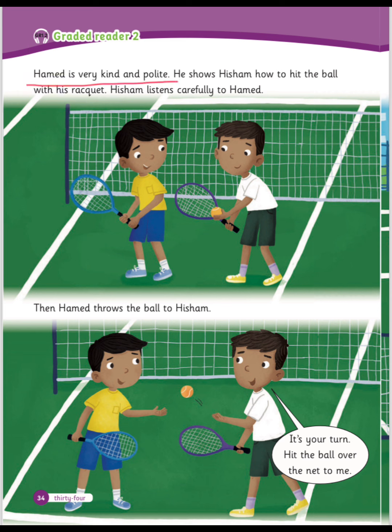Hamid is very kind and polite. He shows Hisham how to hit the ball with his racket. Hisham listens carefully to Hamid. Then Hamid throws the ball to Hisham. It's your turn. Hit the ball over the net to me.